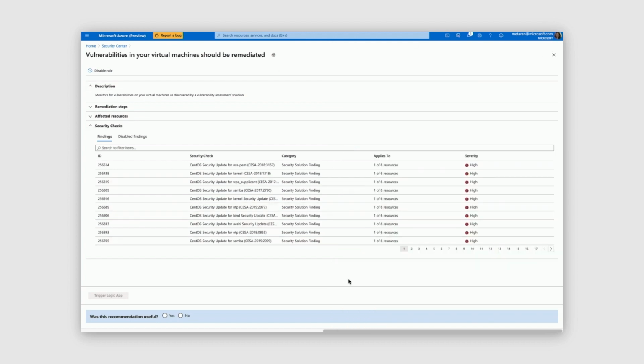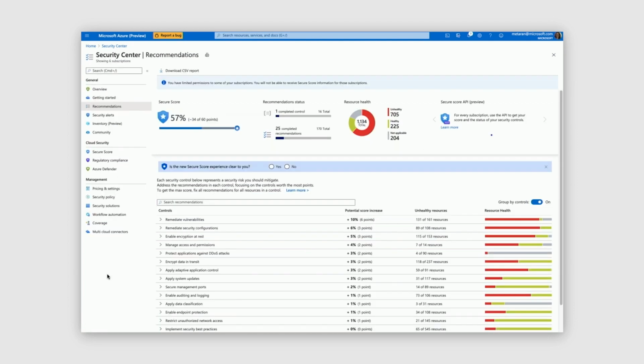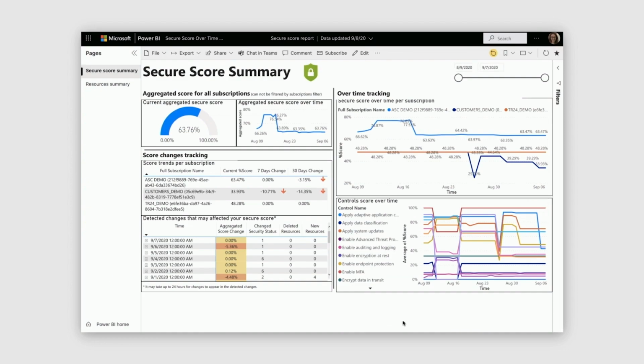For example, here, I already have a rule for only showing high severity alerts. I'm not interested in the low and medium ones, so I don't want them to impact my score or clutter my priority. As I mentioned, we added a lot of community tools available for you to use. The one I want to share with you today is an out-of-the-box report available to track Secure Score. This is an example of this report.